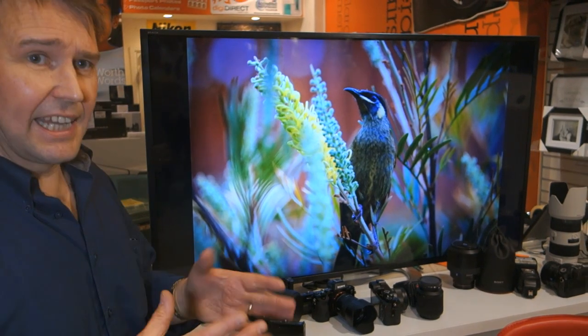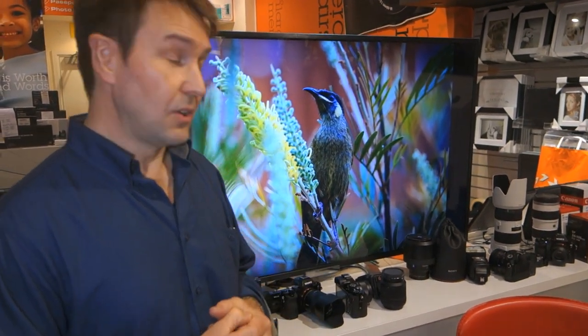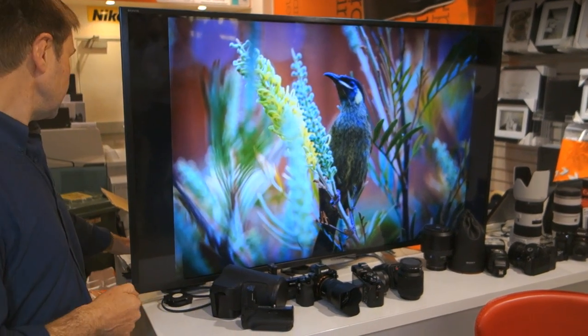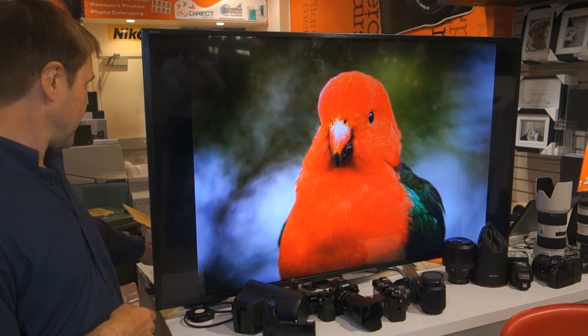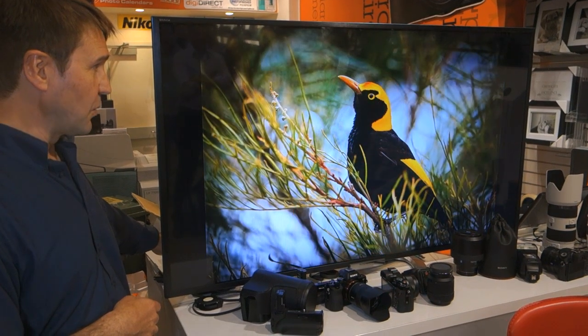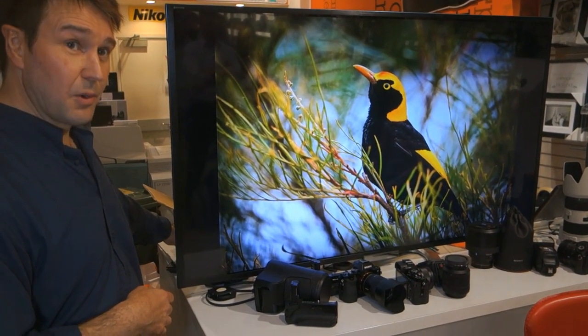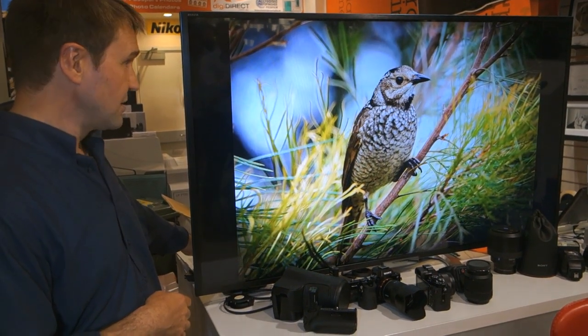I was actually using an LA-EA4 adapter. Sean will talk about the adapters, with a 70-400 Alpha lens. And this allows full-time phase detection autofocus. Even on the A7R, you can get that sports performance that we were looking at earlier. Obviously, full-frame sensors give that nice out-of-focus background when shooting wide. Obviously, you're shooting wide to build up the shutter speed for this wildlife as they dart around in the bush.